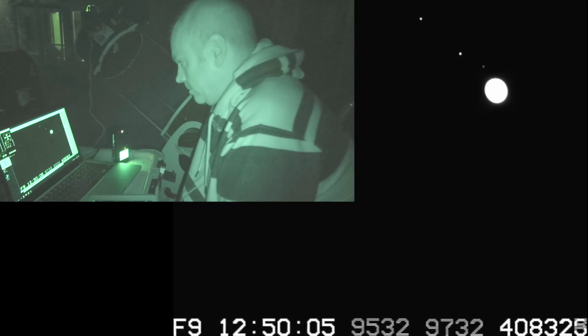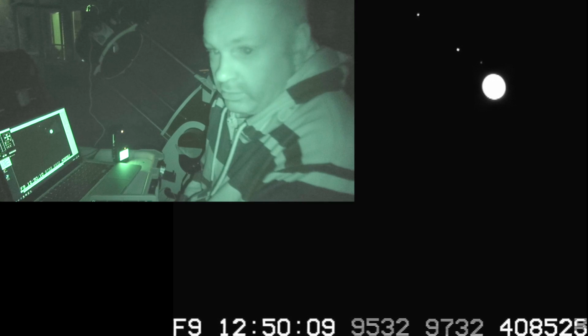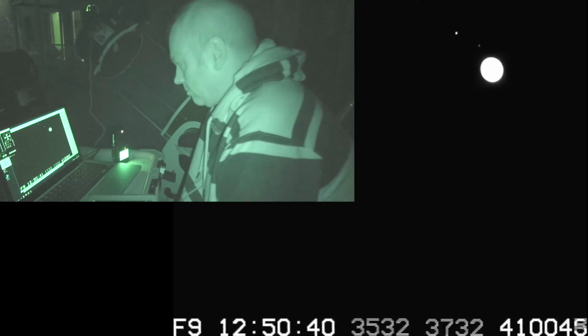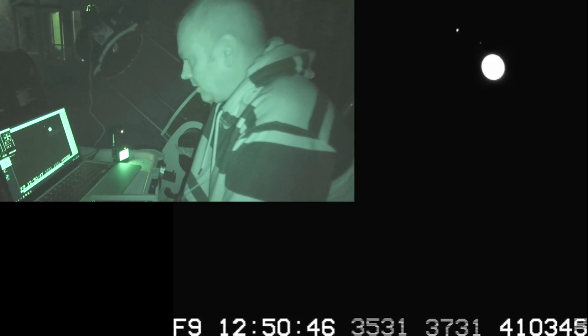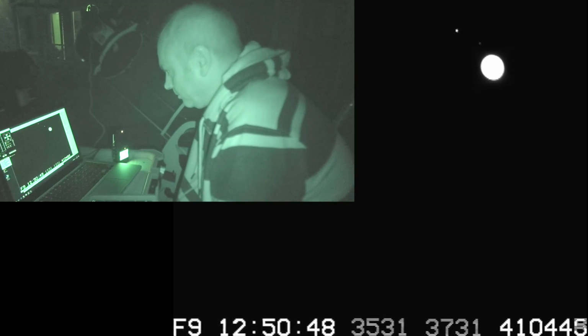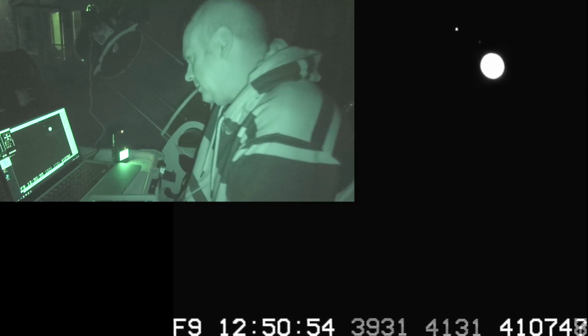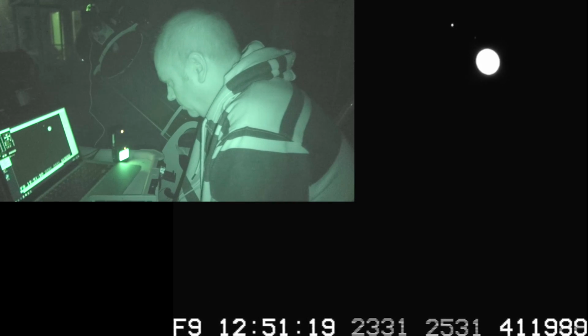It's moving into Jupiter's shadow, but it's a big moon, so it takes a while. Callisto's out of the frame now, but I'm not going to adjust it because the eclipse is well underway. I don't want to miss any. Oh, it's getting very dim now. Very dim now. Oh, it's very close to disappearing now.